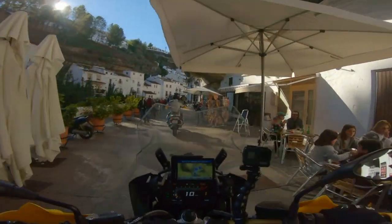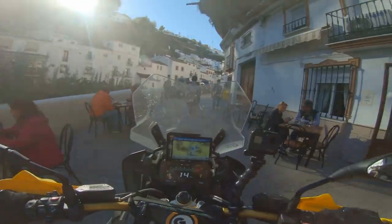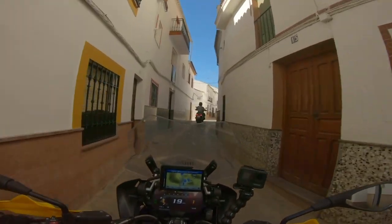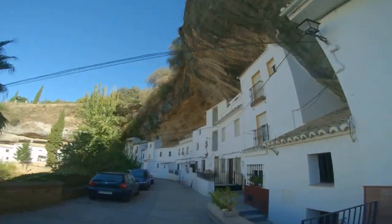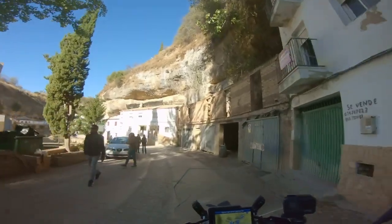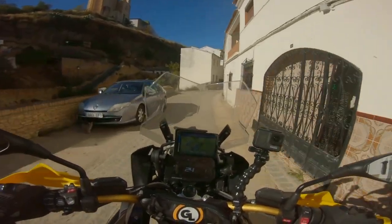How cool is this? These entire little houses are under these boulders. It's freaking awesome. Look at these boulders, just hanging over the houses. What a cool city.